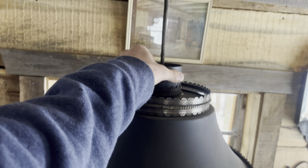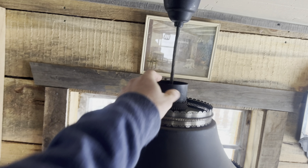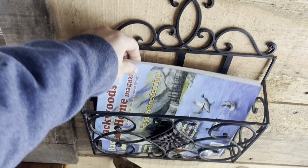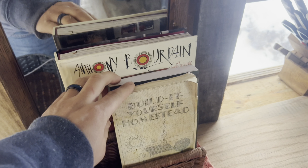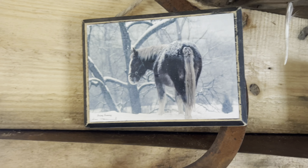It actually extends and retracts, so you can adjust it for height. Got some reading material here. Some more reading material. Butts. Need more butts.